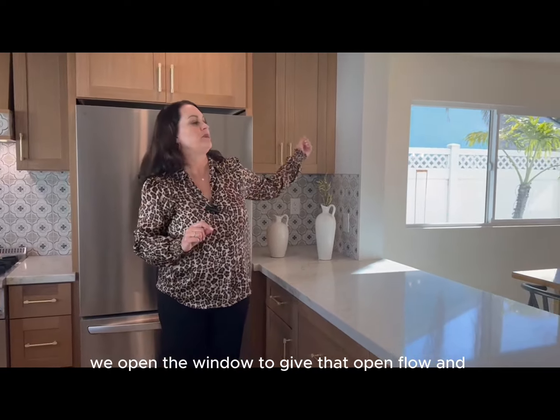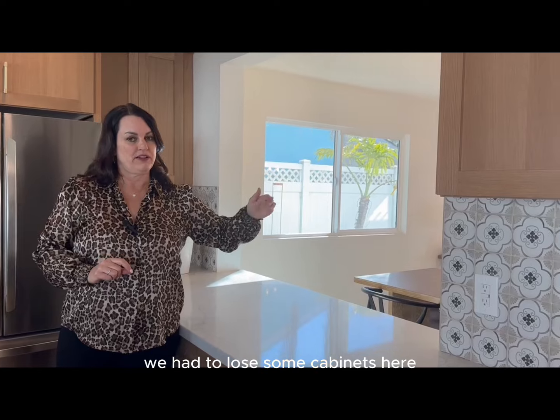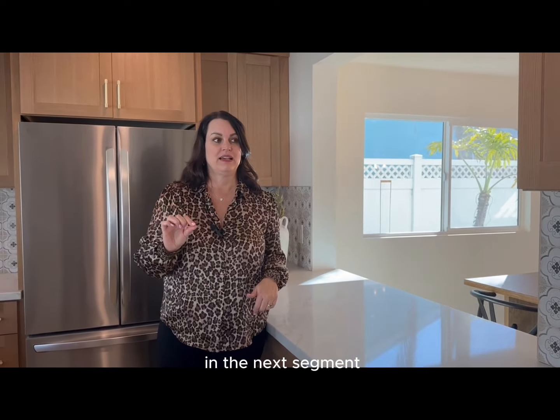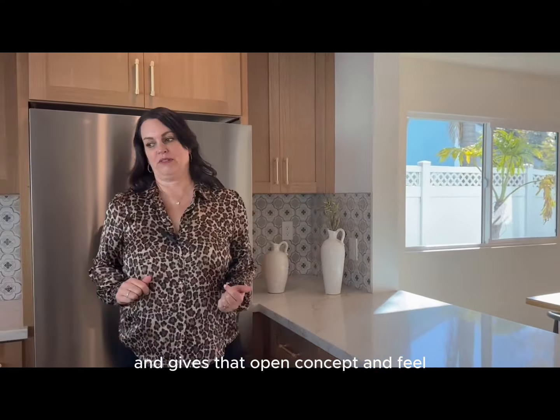Of course, we opened the window to give that open flow, and we had to lose some cabinets here. We made up for it in a place I'm going to show you in the next segment, but this allows you to pass food and drinks right through to the dining room and gives that open concept and feel.